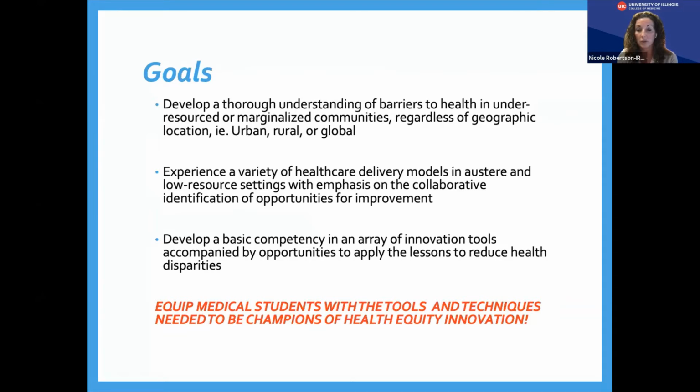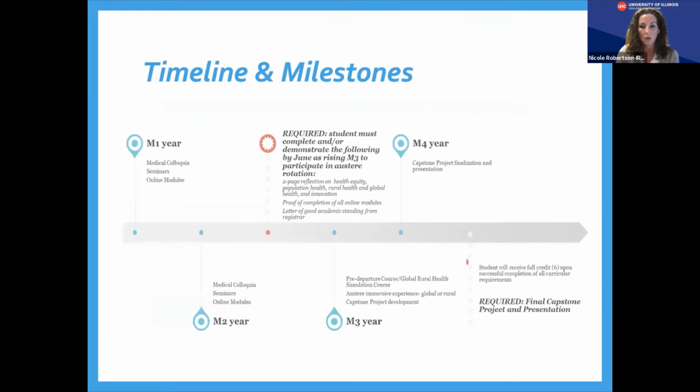We want to provide you an opportunity to learn about a variety of healthcare delivery models in austere or low-resource settings, and we do so by collaborating with multiple partners in multiple locations. And then we want you to develop the competency to use those tools and techniques of innovation to apply them to reducing health disparities. Overall, we want to give you the tools and the techniques to be champions of health equity innovation in your residency and in your future careers.